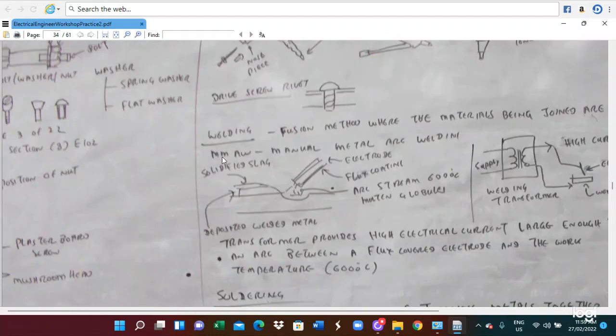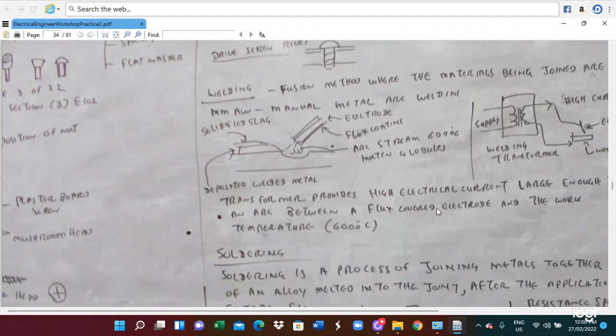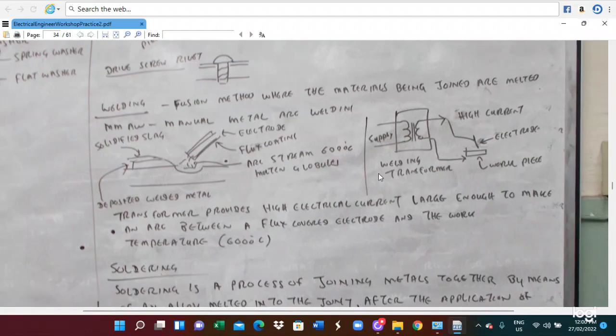So this is manual metal arc welding, a manual method of welding. When the electrical current flows here, the electrical current heats the electrode, which melts down and then fuses with the metal. So this is where the electrodes are connected. And also, to increase the current flow into the electrode, we use a welding transformer. The welding transformer increases the current.